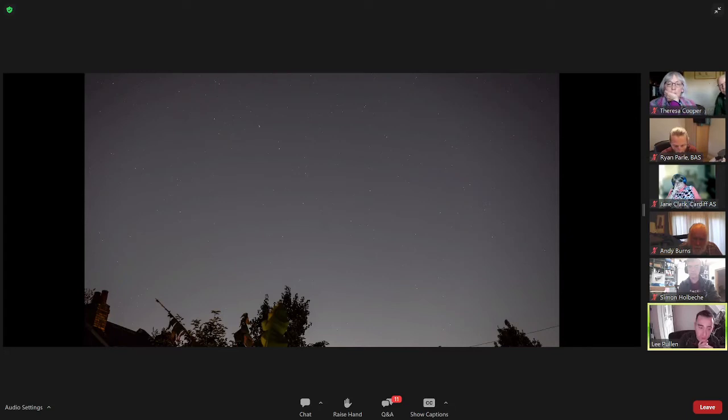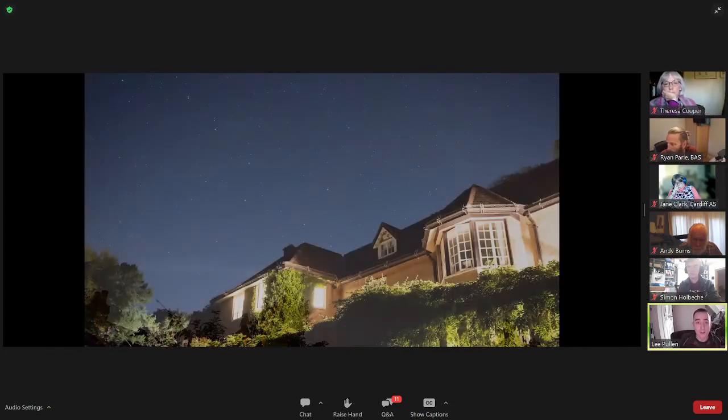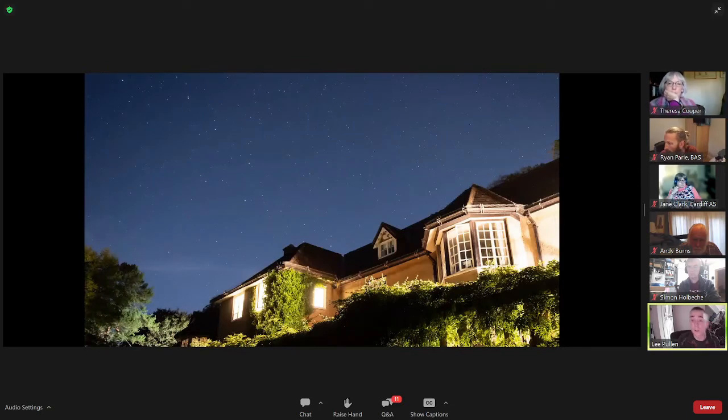The reason I can't give you definite best settings to use is because our cameras are all different and our skies are different. So I mentioned that I took this photo from my back garden in the centre of Bristol about a month ago. I've got really bad light pollution. That makes my sky quite bright. Maybe you live in the countryside and have nice dark skies.